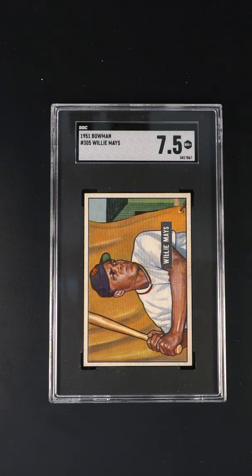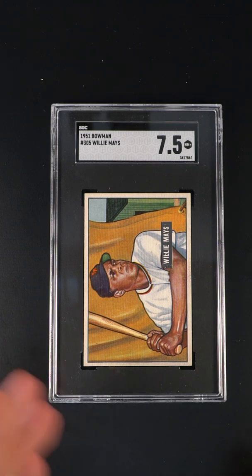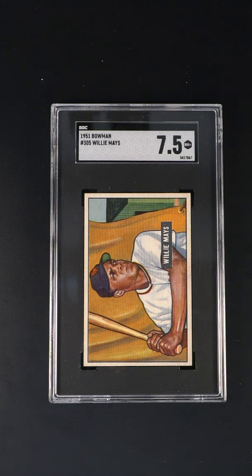As luck would have it, they would put Mantle and Mays as the two key rookies in that horizontal pose from the '51 Bowman issue. Both come from the high number series, which is extremely rare, hard to find in nice shape, and offered here is easily the best, highest graded Willie Mays that we've sold in a very long time, years. Graded a 7.5 by SGC.